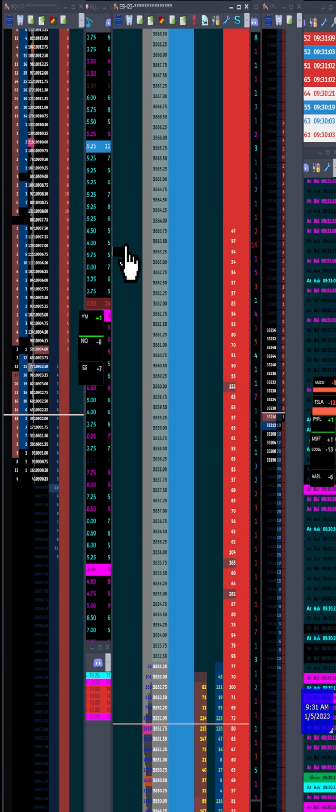I'm just setting up my DOM here, just putting my levels to make sure. I think ES is going to most likely make a new low here. It's not really creating a lot of volume here at the low, so let's see if I could maybe look for, I've got my levels at the bottoms here written down.